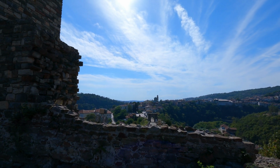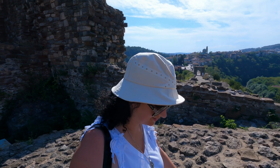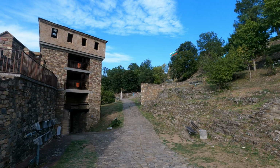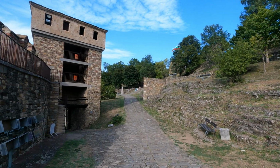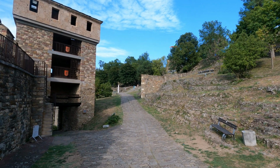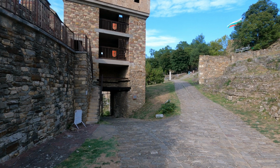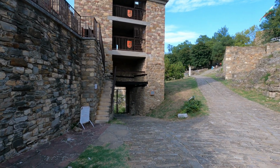Look at the view. I don't feel very stable here. I suppose this is one of the gates.